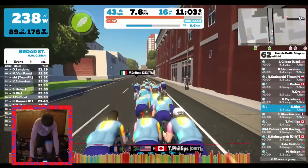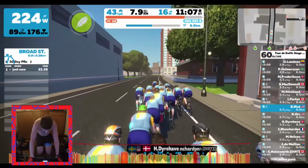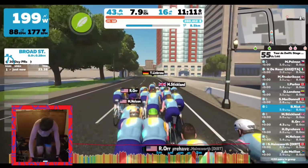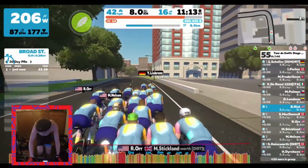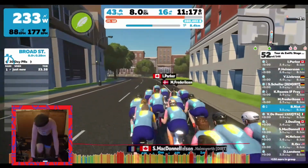There you go, 23 seconds. In hopes that I conserve enough energy for maybe one of these climbs. Try and get a KOM, even though it's only about 0.8 kilometers. Still some fun.